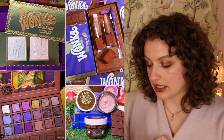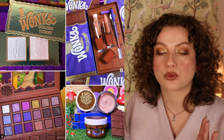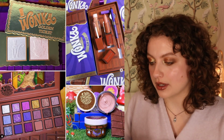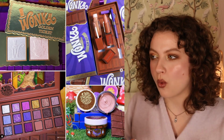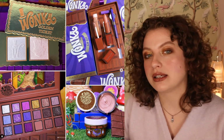I like the look of this. I think this is looking really cute. If I had it, I'd probably enjoy it. It's one of the collabs that actually means something to me, but I am gonna skip it because I am overwhelmed. There are so many eyeshadow palettes I still have to try, and I wanna add as many eyeshadow palettes as I can to my yearly ranking.